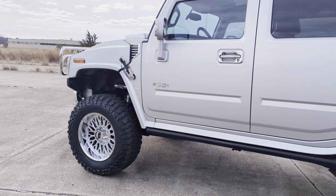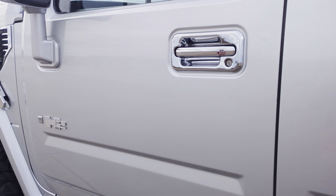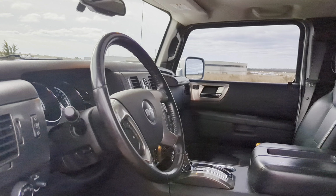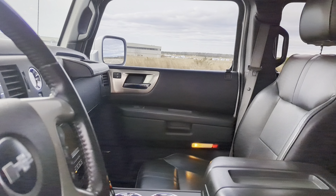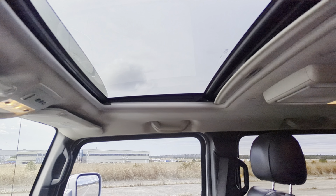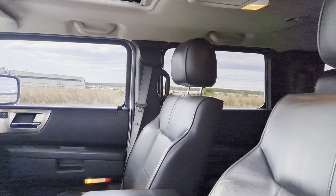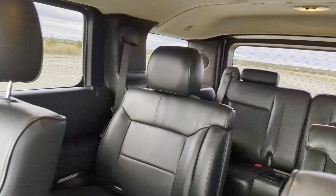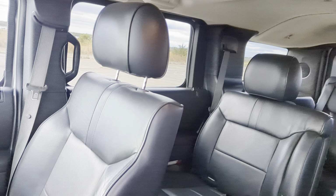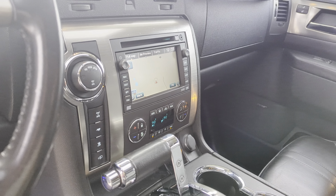On the inside, it's loaded. These trucks come very loaded with the limited edition package. So standard gives you the DVD, the sunroof, buckets in the back. So it gives you access to the third row. You just walk right through. Navigation, dual climate zones.